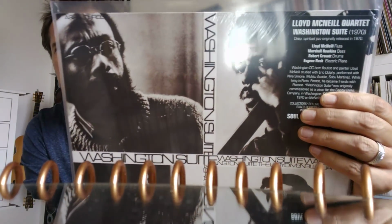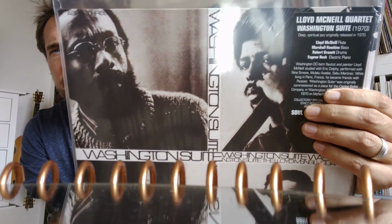Just a reminder of what we are listening to in the back. Washington Suite from Lloyd McNeil Quartet from 1970. That's a repress from 2017. Amazing stuff.